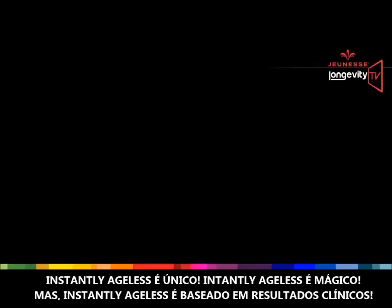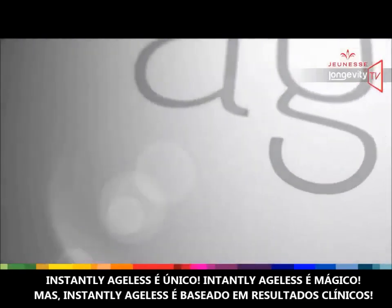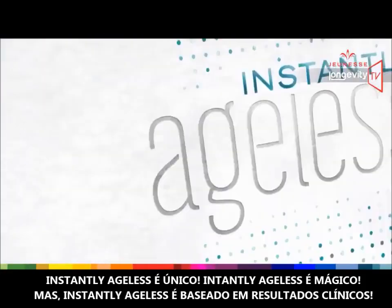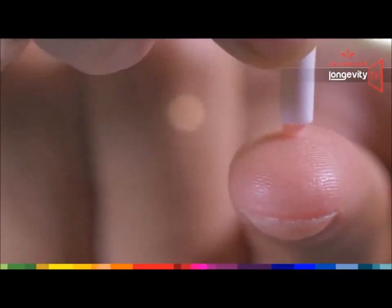Instant Ageless is unique. Instant Ageless, it's magic. But Instant Ageless is based on clinical evidence.